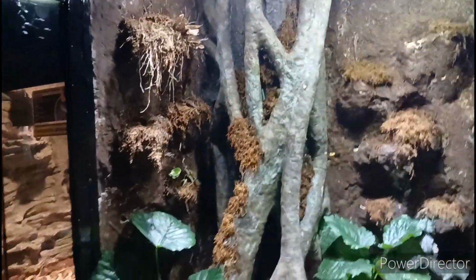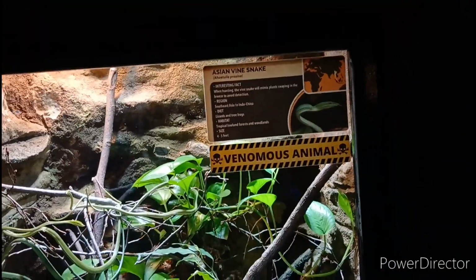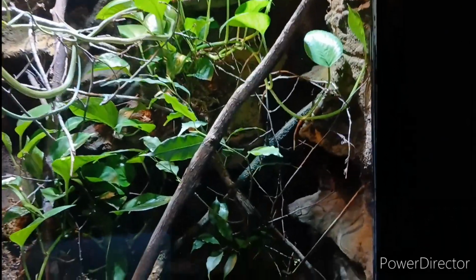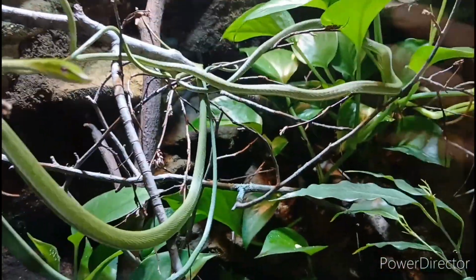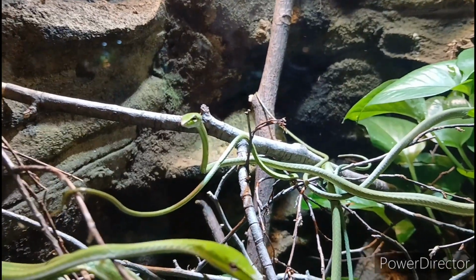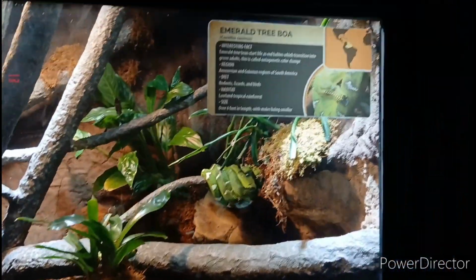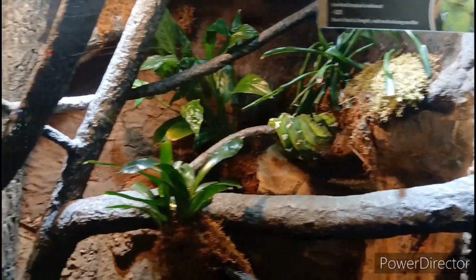This is disgusting. I am literally cringing right now. Oh, it's venomous. It's right there, this little itty bitty head sticking up. It looks like a giant vine. A boa right there.